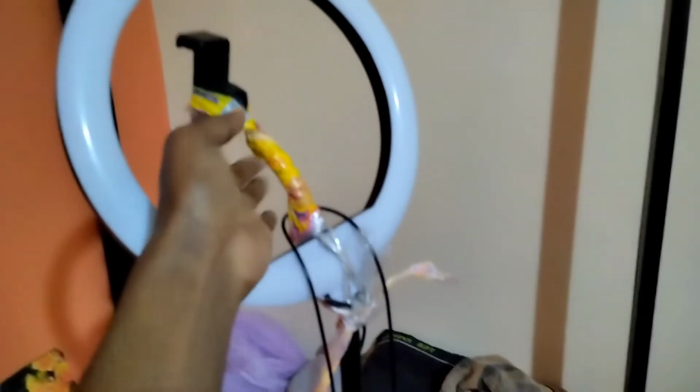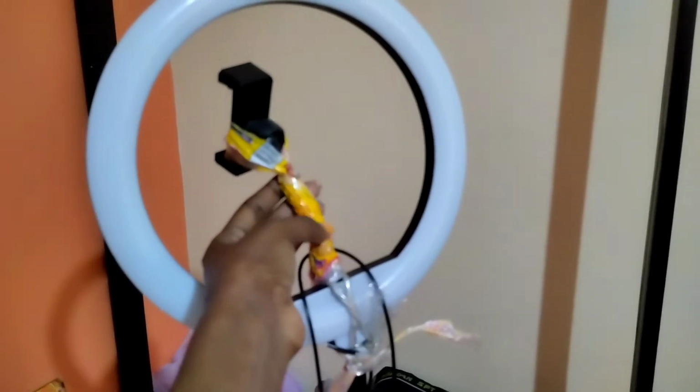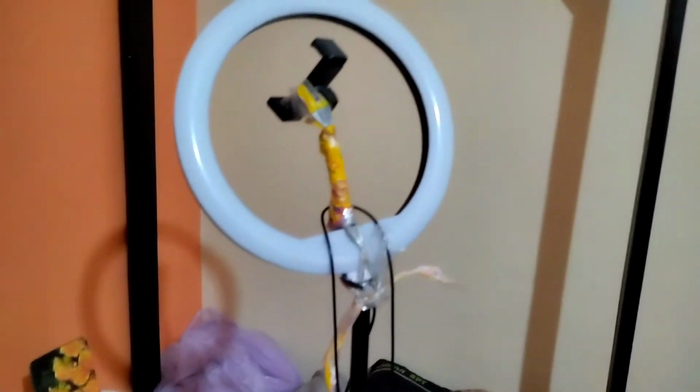And my ring light, you can see. Hey guys, if you think I'm lying to you, you can see my ring light. I used the bread package to fasten or tie it, but it's still not working. You can see the current situation. Oh my god, help me get money so that I can acquire a big ring light.